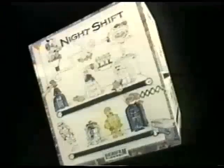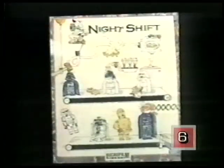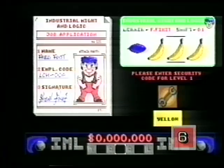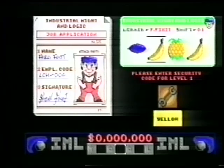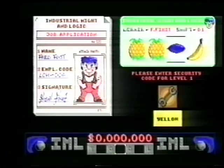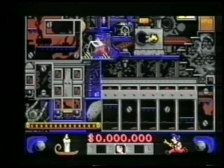Nightshift by John Dean, John Steele, Christopher Gibbs, and Robert Gill. Working in this toy factory has its ups and downs. As Frank or Fiona Fix-It, you'll run, jump, and pedal your way around the Beast, the toy machine built by industrial might and logic.